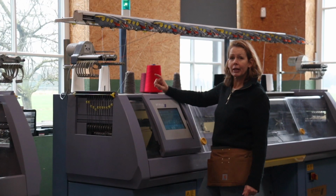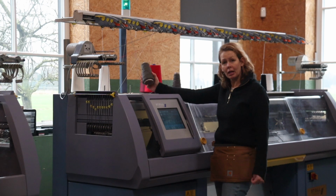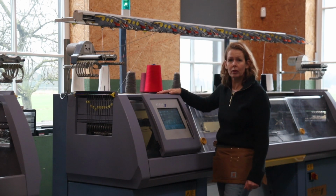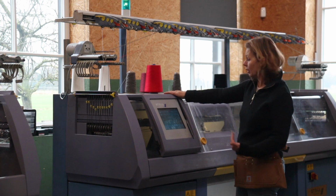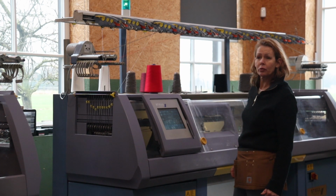So after we get the yarn back from Italy, it has been spun, we can put it on the industrial knitting machine and we make sweaters, beanies, whatever. And we start now with the front panel of Stel Dirco.